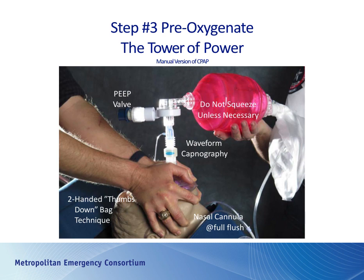We're going to have capnography in place by way of the sensor. And we're going to use a two-handed thumbs down technique so that one person will have both hands on the face holding the mask in place with the thumbs over the chin. That's going to give us a good seal, and the cannula is at full flush. So I like to point out in this diagram, I misspoke a couple slides back. If you want to use the nasal cannula for capnography, you can, but once we go to the tower of power, we're going to have the inline capnography sensor that we would use when the patient is intubated. So that's how we're going to monitor the capnography.